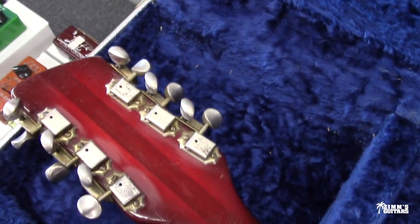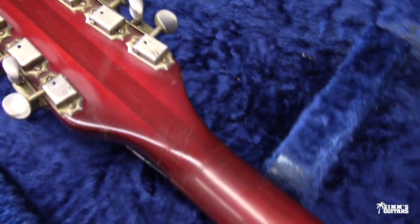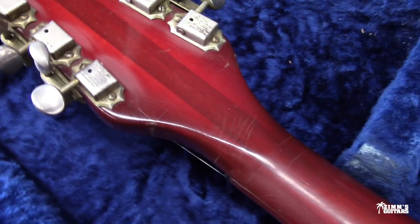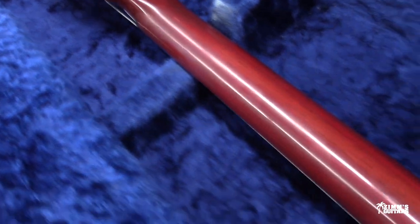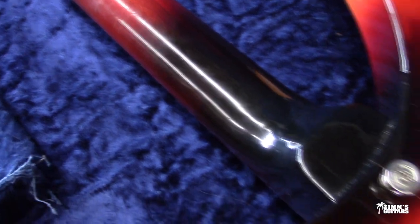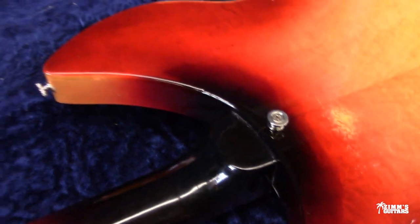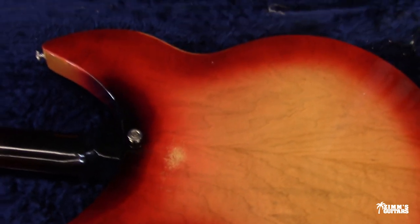They did. You can see a little bit of checking there on the finish, which is natural. I have taken a black light. As you pan down the neck there, Dane, you'll see there's some black paint as you reach the body, and for the life of me, it seems like it may have left the factory that way. We've shined a black light on there, and there's no evidence of any kind of break. So obviously whoever did this was a very special luthier and knew what they were doing.